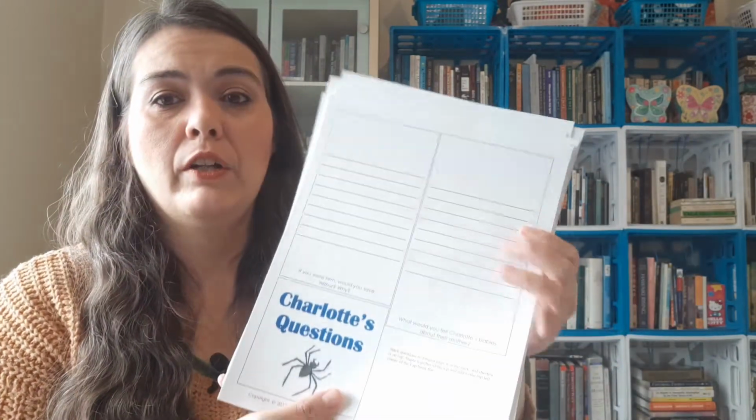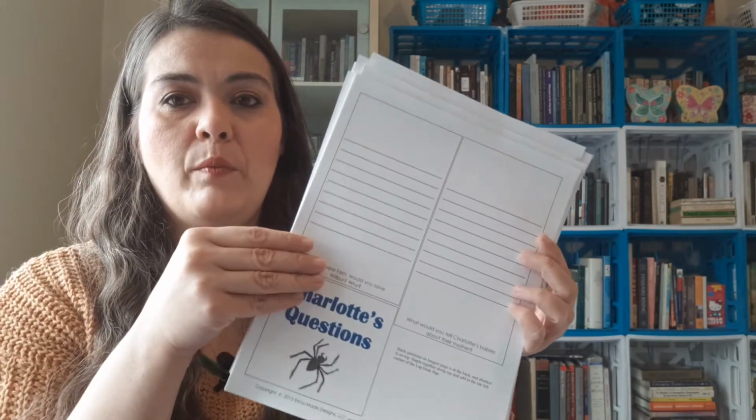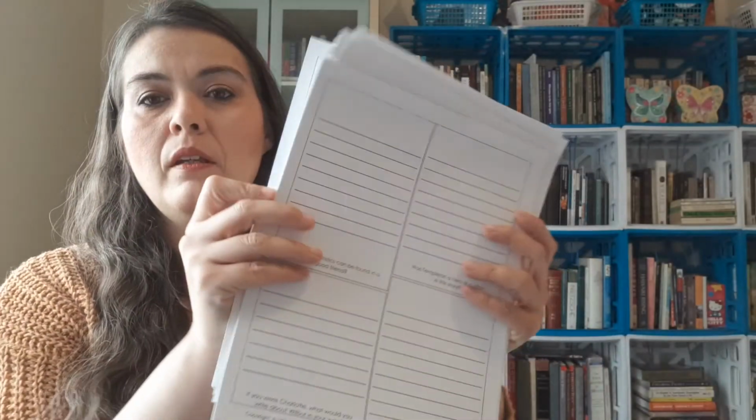Here are Charlotte's questions, and this is just the same as so many of the others, where this is the cover. You assemble these in kind of that stair-step fashion, and they have questions at the bottom that will stick out so you can reference them. So what characteristics can be found in a good friend? Was Templeton a hero or a villain? If you were Charlotte, what would you write about Wilbur in your web? And then it gives a space for the child to write a poem about friendship as well.